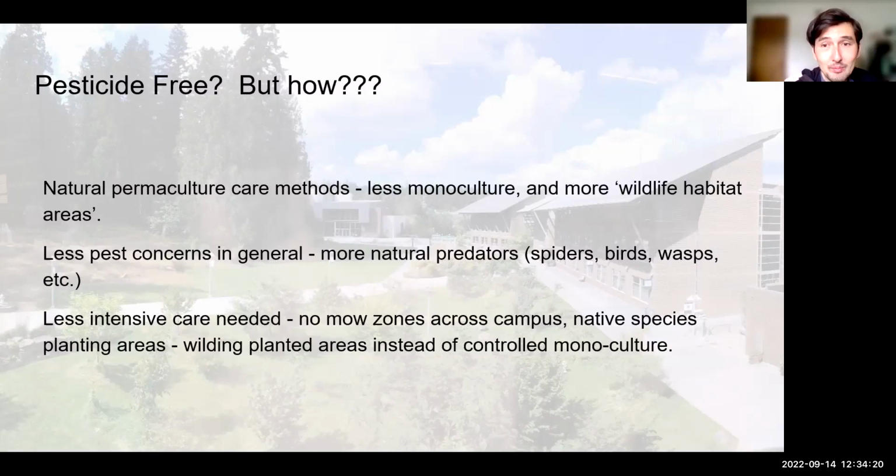So I wanted to talk a little bit more also about our campus care. We have such vivid arrays of bees and morpho groups on our campus, not only because we have wildlife areas and spaces, but we've specifically put in efforts to protect our native bees and pollinators and our wildlife. Our groundskeeper is very adamant about pushing for natural permaculture methods. So this means less forcing of monoculture areas, trying to create more open wildlife space and mixed planting spaces.